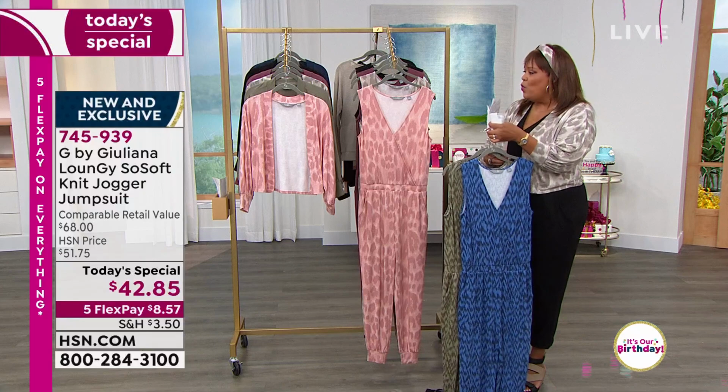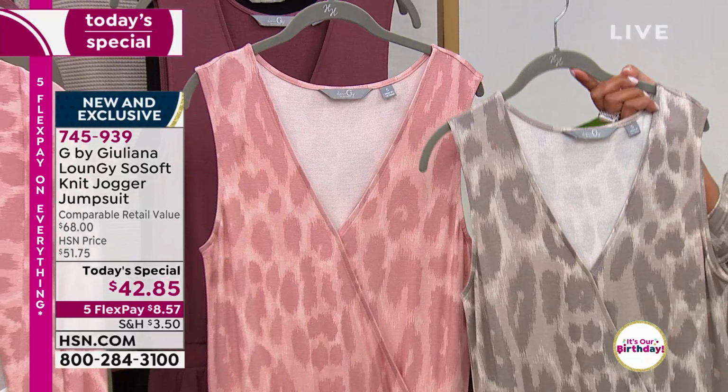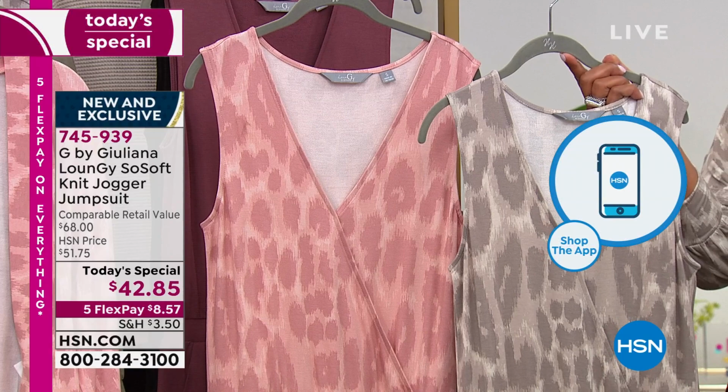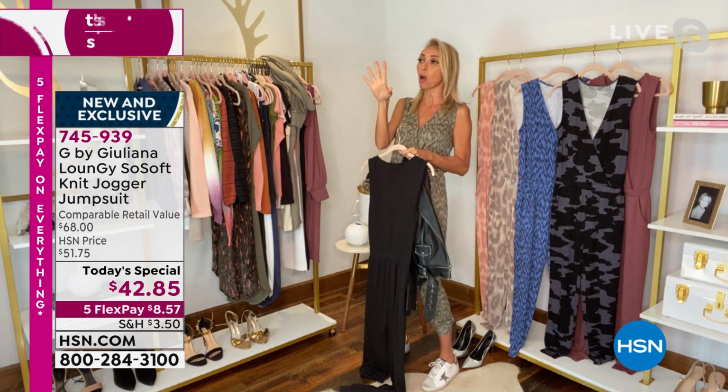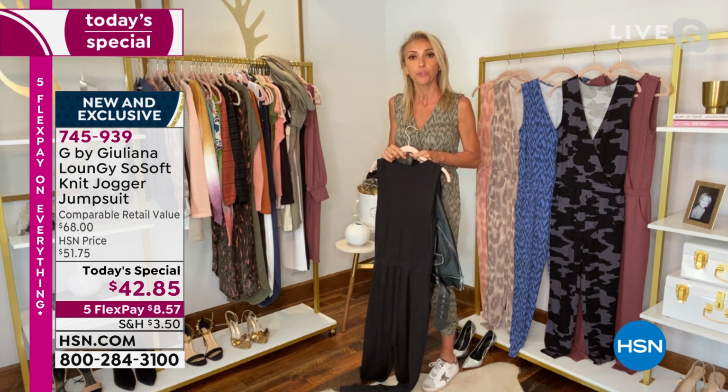If you want the leopard, Juliana, I just love that you made both of them. It's a subtle animal print, and animal prints are just as hot as the jumpsuit. Absolutely, and that's the thing. Yes, you can tell there's not a lot of contrast in this. That's why we call it the tonal leopard, because it's tonal, so there's not a lot of contrast. From far away it almost looks like a pretty pink jumpsuit or a pretty gray jumpsuit. And then as you come closer, you can see that gorgeous animal print.